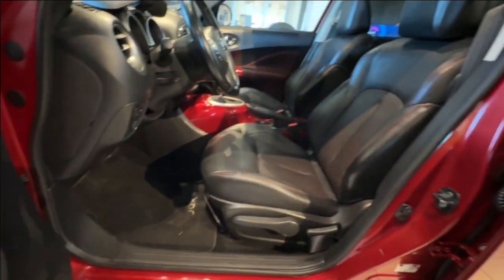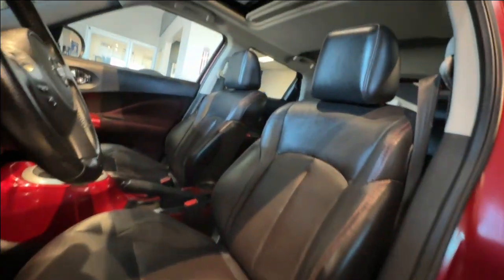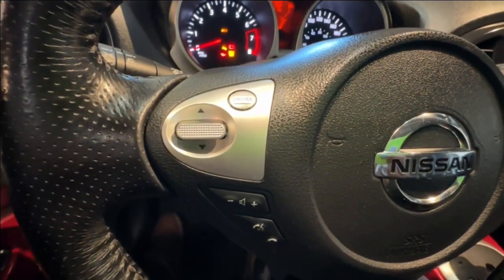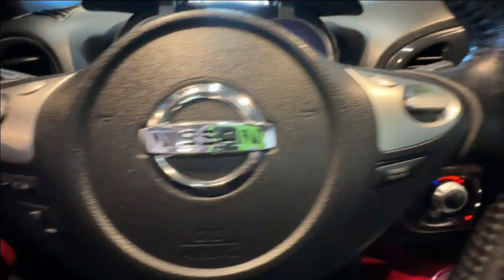Taking a look inside, the seating includes black leather and heated front seats and a sunroof. On the left side of the steering wheel are the Bluetooth and radio controls, and the cruise control features on the right.